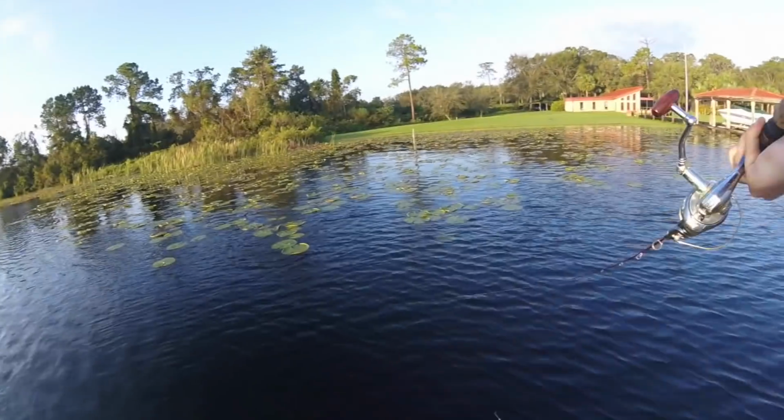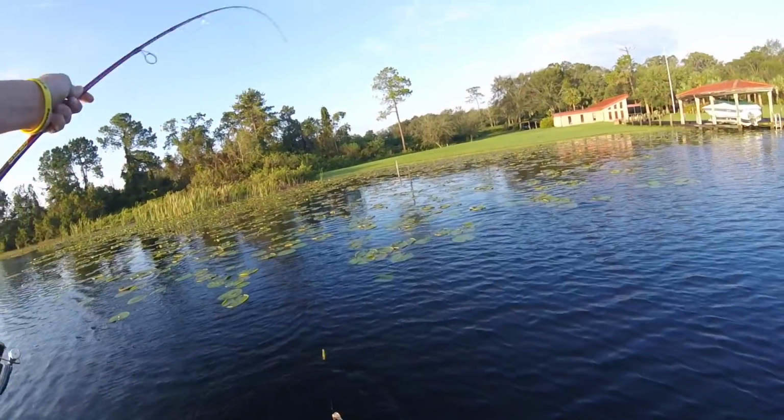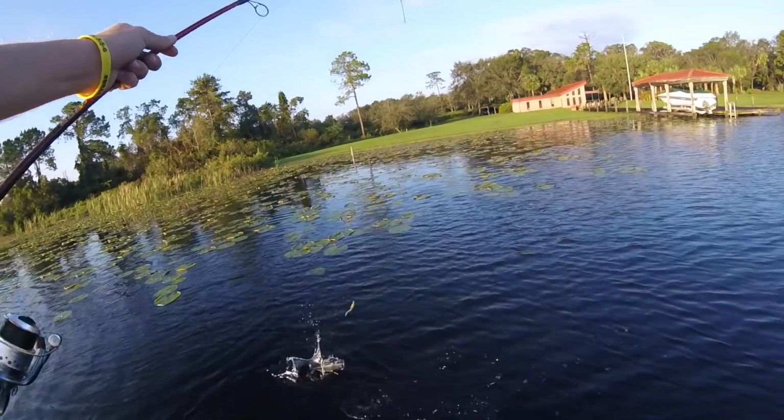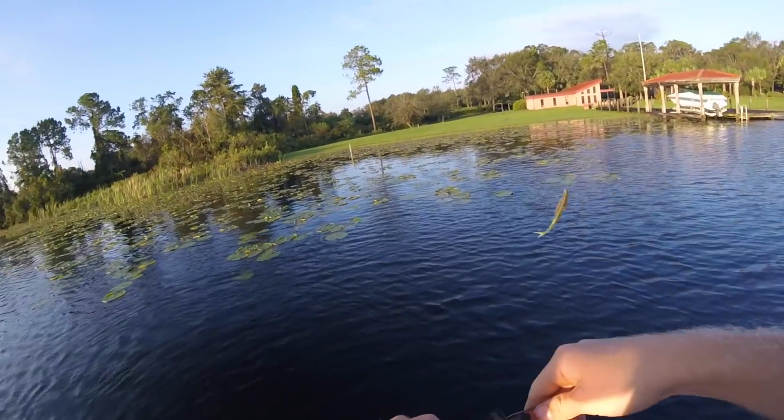Small one. Another little guy off the pads. Dance a little bit, one more time. There you go. Got him up and in.